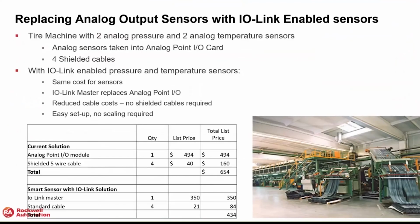This is very straightforward: an analog input module is more expensive, higher in list price, versus the IO-Link master module. And you don't need shielded cabling either, and you can use the standard cable. So there's upfront cost reduction.